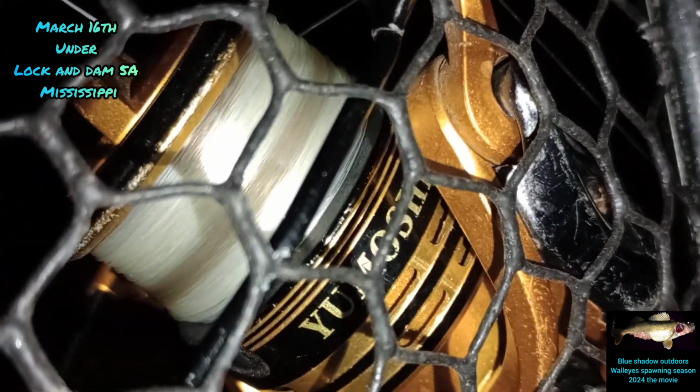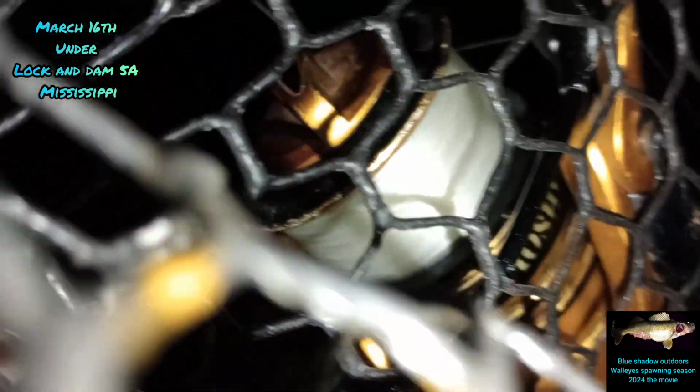Here's the reel I'm using. Can't really see that. That's the 10-pound Suffix Advanced fishing line. And there's that Northland jig head with a giant twisty tail. Make sure it's orange. Orange, orange, orange. I like the orange, I think. Anyway, we're out. See you all later.